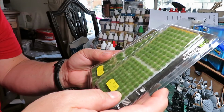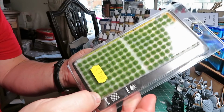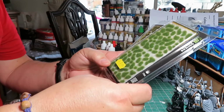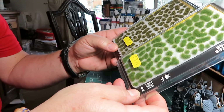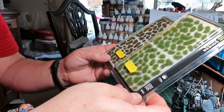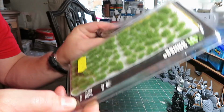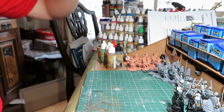So these are 144 small Tufts, £3.50 wasn't too bad, I guess. And these are 70, these are supposed to be both wild, but one's obviously darker than the other, but that's fine, quite happy with that. Different shapes, different sizes, so I can use them on my bases quite nicely. So pleased with those. They'll go in the stash of Tufts.